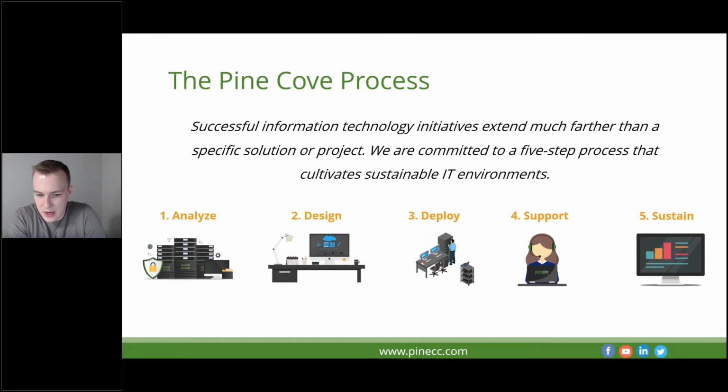Design: we'll design based off of our findings in the analyze phase. We'll design a solution that works for you. We can then deploy that solution in conjunction with your team. And of course, offer support and then sustain. We want to make sure that you can plan in the future for upgrades and avoid IT obsolescence and just make sure that you're up to date on your IT solutions. So that's the 5-step process that we employ.